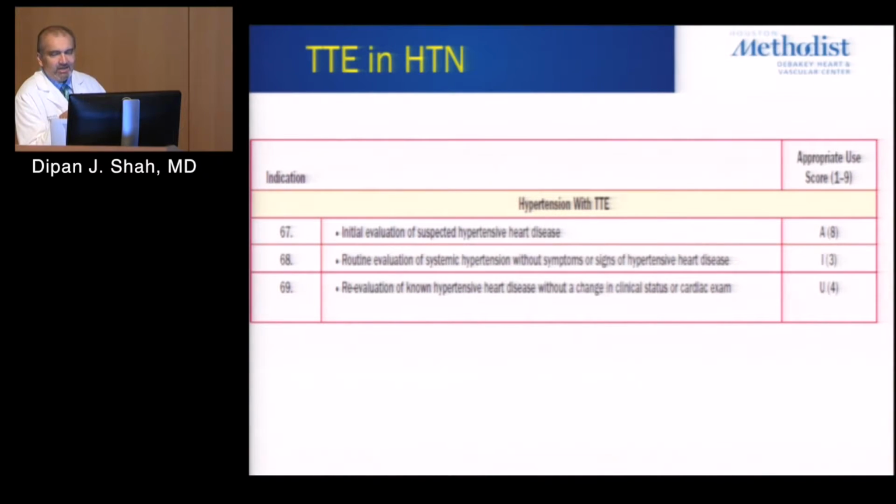Now, a common indication that we use for getting an echo is hypertension. So in fact, it is appropriate for the initial evaluation of a patient with suspected hypertensive heart disease, but it's really not indicated for routine evaluation of known hypertensive heart disease without any change in clinical status, or patients who have hypertension but who don't have any signs or symptoms of hypertensive heart disease.